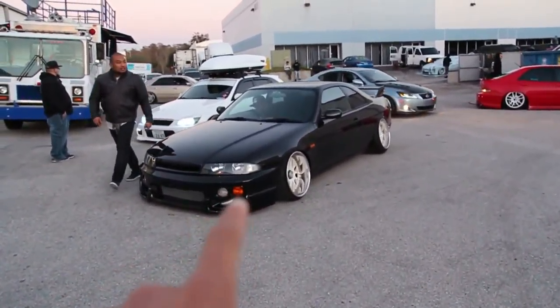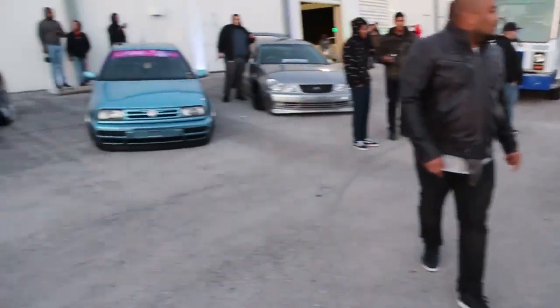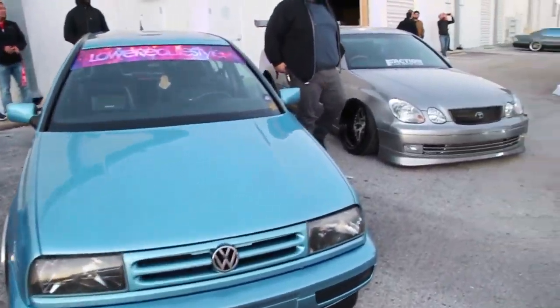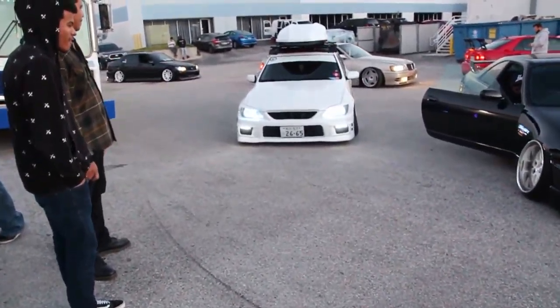The R33, I lied. This is actually static and not bagged, so I lied. We have both the famous cars here. Halo EFX, the Toyota, the wagon.